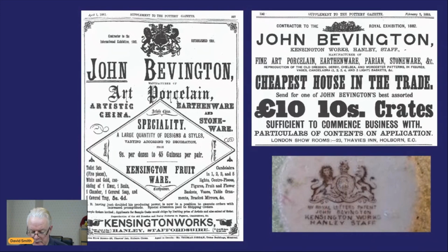John was now in 1882, he's now 48, and he continued with full-page advertisements in the Pottery Gazette, promoting his new raised flower goods, and in this case, on the left-hand side, Kensington fruitware. So there was raised fruit goods that I don't think took off as much as the raised flower goods. There was also in 1885 an appeal on the cheapness of the products that he was producing, which he was sending out in crates at 10 guineas a time. Everything that was produced by John Bevington under patent at the Kensington Works had this new mark on the right-hand side with the royal seal saying, by royal letters patent, John Bevington Kensington Works, Hanley, Staffs.